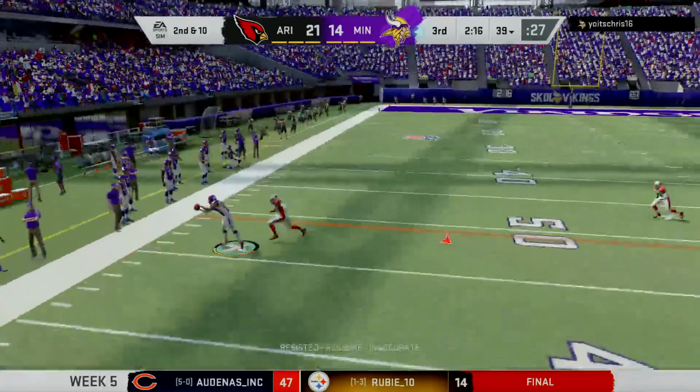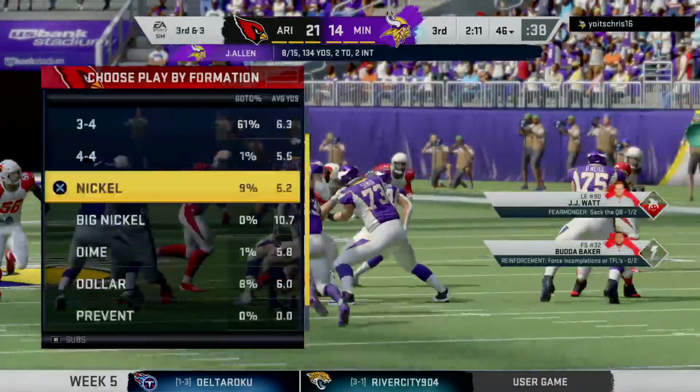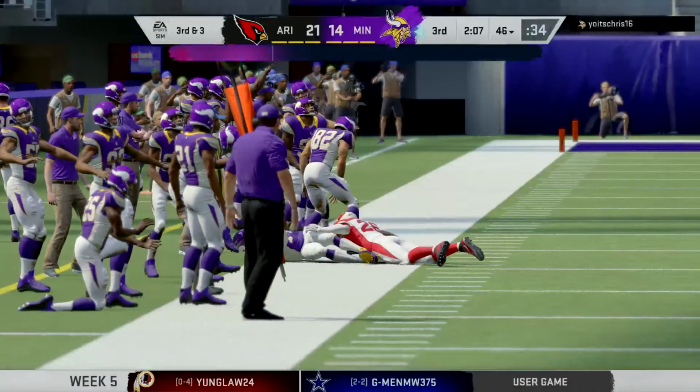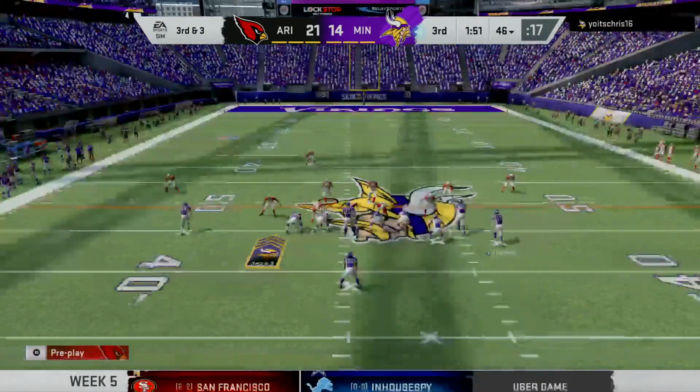Now Allen throwing again. It's complete to Diggs, and he'll be taken down at the 46-yard line. The reception good for 7. It's 3rd down, a 2nd down completion got him 7. Now here's 3rd and 3.